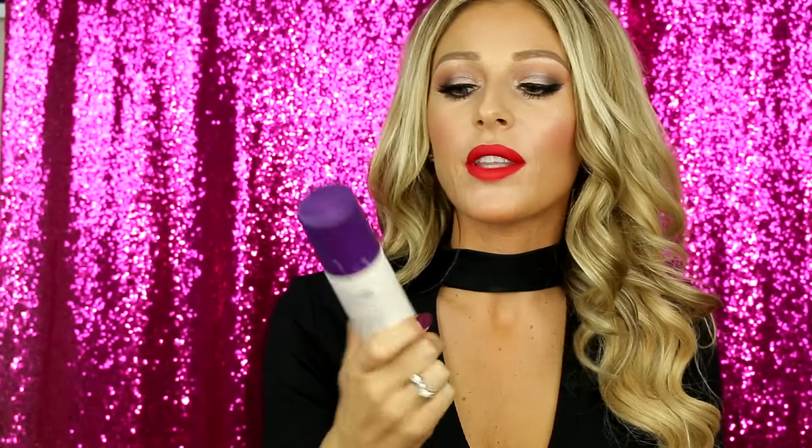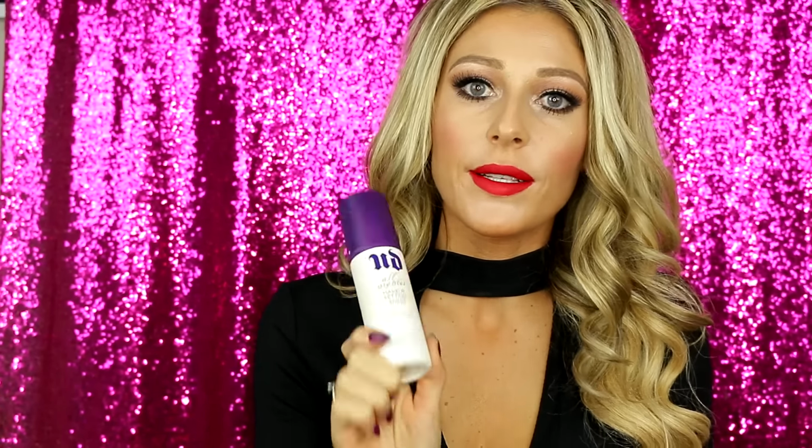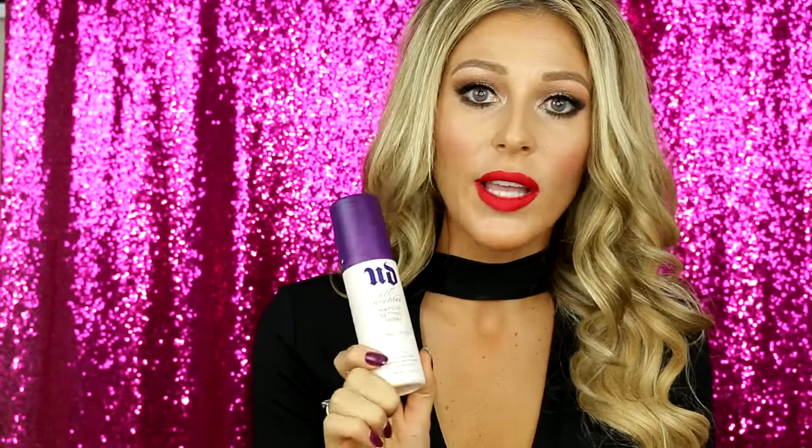I felt the need to throw in a setting spray because this setting spray is my ride or die, and for 2016, it just continued to be. It's the Urban Decay All Nighter Makeup Setting Spray. This stuff is no joke. It's serious. If you want your makeup to last all night, you need to use this because it literally is not going anywhere. I absolutely love it.